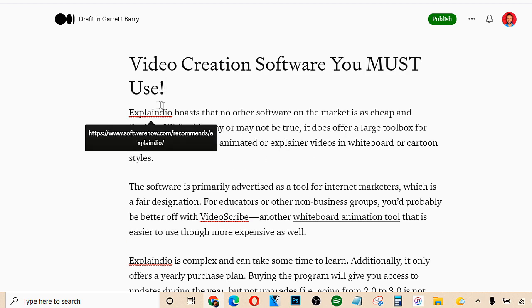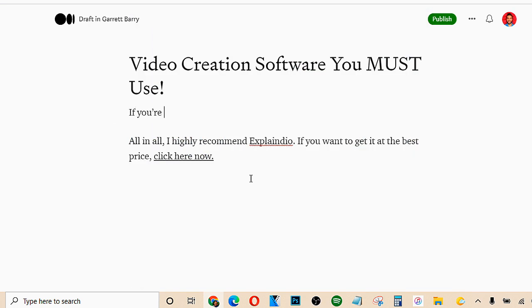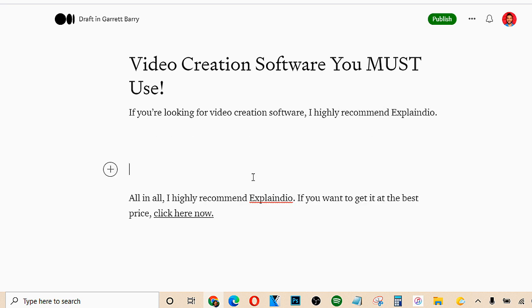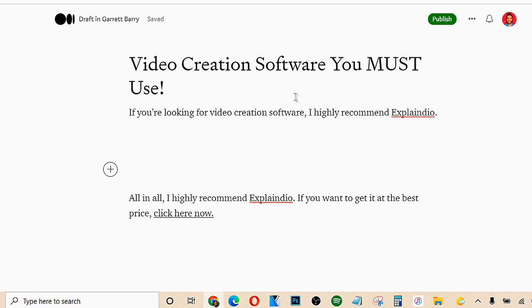And then in the article, I could just be like, if you're looking for video creation software, I highly recommend Explain E. And then you can write a little bit about that product. At the end, again, include your affiliate link, include the disclaimer, and then publish that. And again, you will start to get traffic for months, if not years to come with that specific keyword, okay?